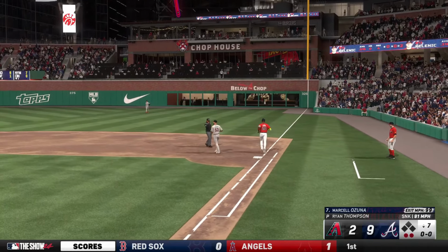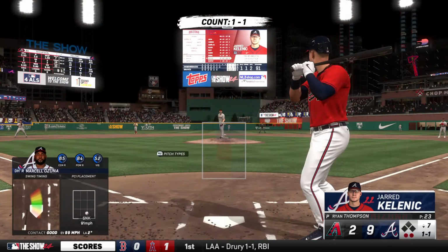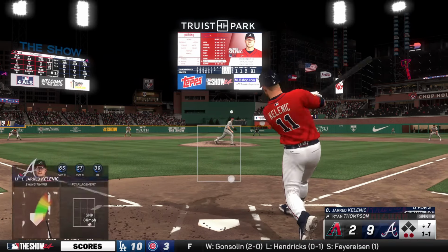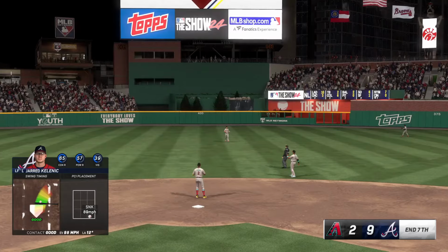Perdomo on the first. Two up, two down. Two outs, bases empty. Jared Kelenic next up for the Braves. Two down, nobody on. Ripped on a line to center. Grichuk makes the catch, and that'll do it.